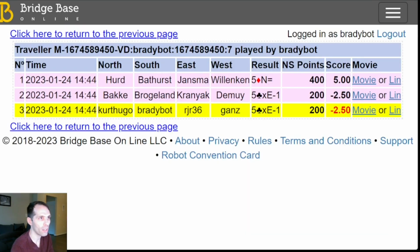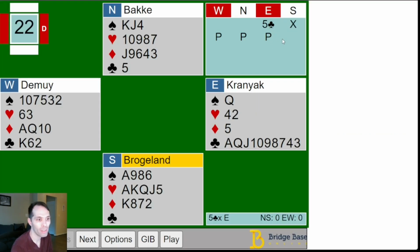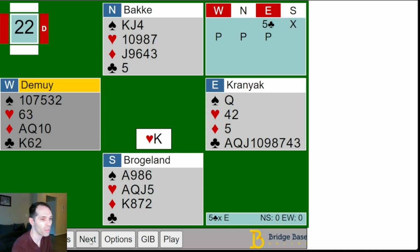In the other rooms, we have another that was very similar, 5 clubs doubled. Boya leads the king of hearts. A lot of people play that the king at the 5 level asks for count. So the ace would ask for attitude, the king asks for count, which is obviously what you want to do here. Kurt and I don't have that agreement.